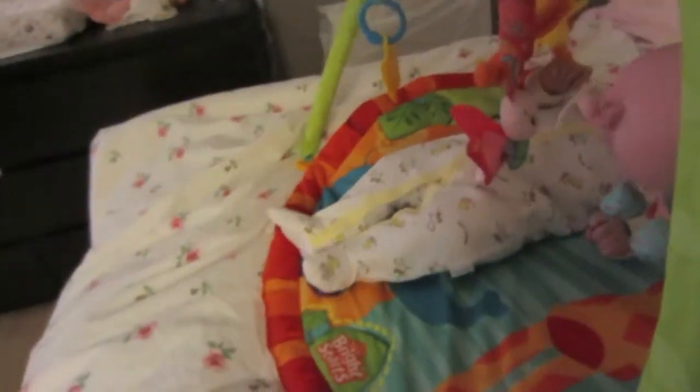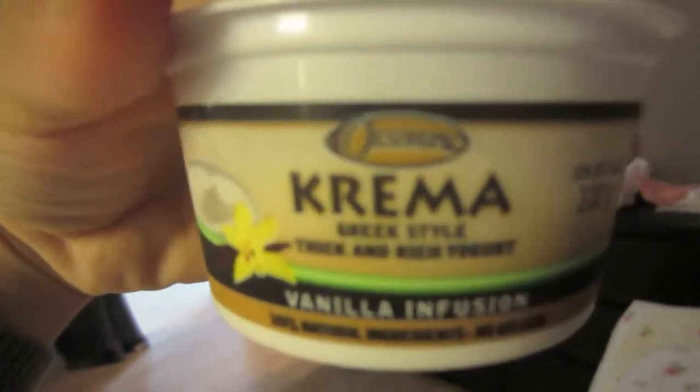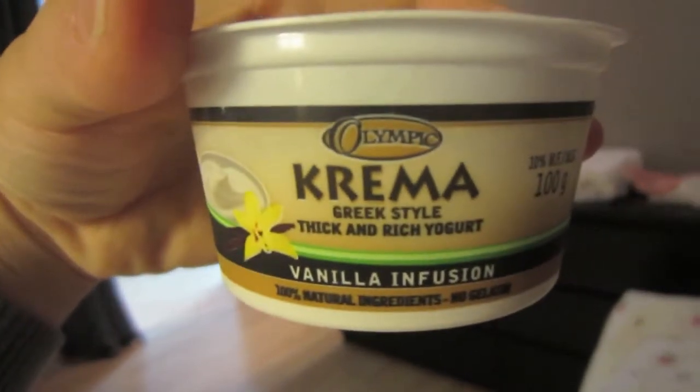And I just want to show you this yogurt. I love this yogurt. My husband introduced this yogurt to me. It's called Olympic Crema Greek style. And oh my god, it's so yummy. It doesn't taste like yogurt. It tastes like dessert. Sometimes I even have it as dessert.